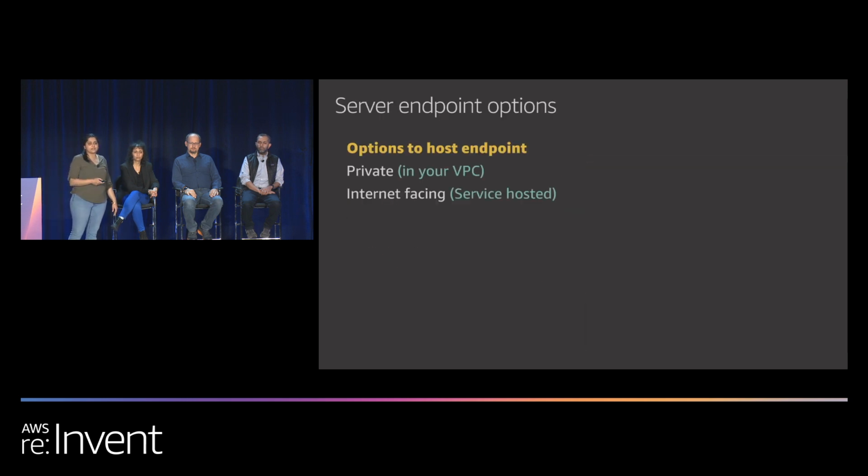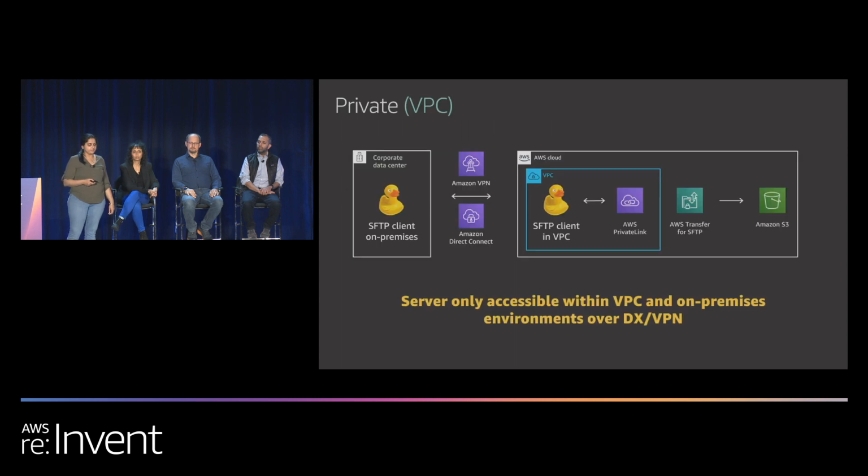So let's talk about elastic IP import, right? Because that's another characteristic of your server that is used by your end users to identify it. Stepping back a little bit for context, you have a couple of options to host your endpoint today. One is private, so you can host the endpoint within your VPC. The other one is you can make the endpoint internet-facing, which we call the public endpoint type. So when you host the endpoint within your VPC, it's only accessible within the VPC.